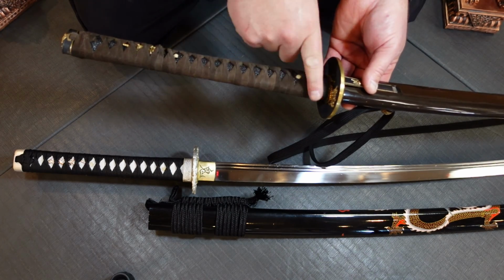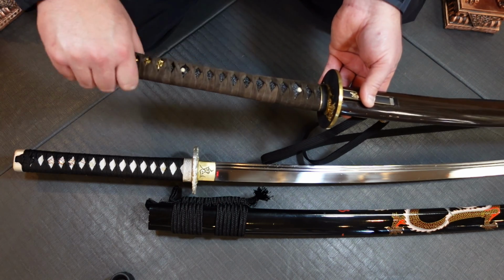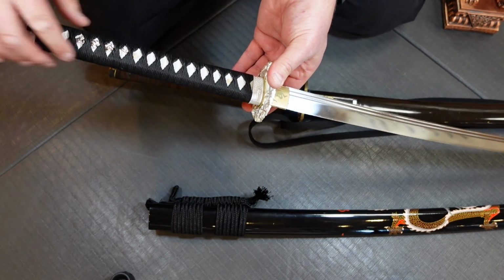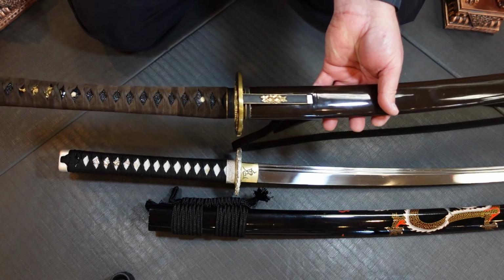The transition from the fuchi and the kashira into the wrapping is seamless, so your hands are never going to chafe on this blade. This one here, it digs, it sticks out, it's just poorly made. This sword, you're paying for the furniture and the quality.